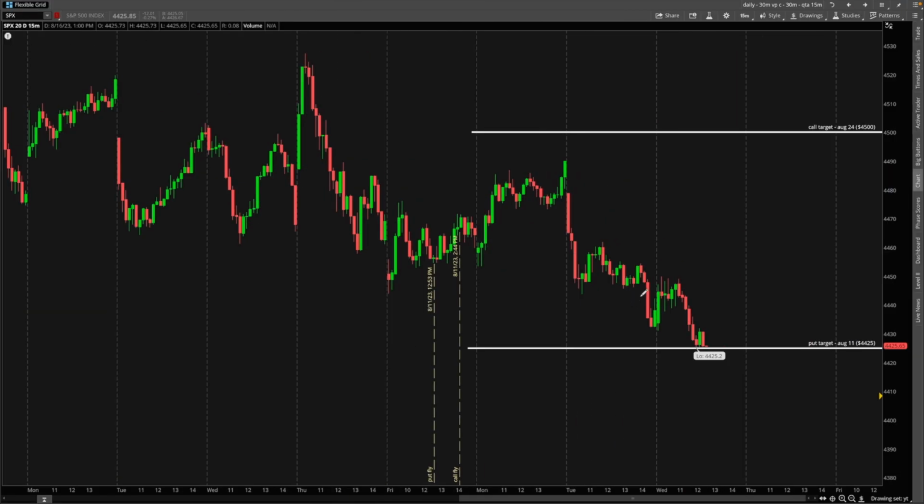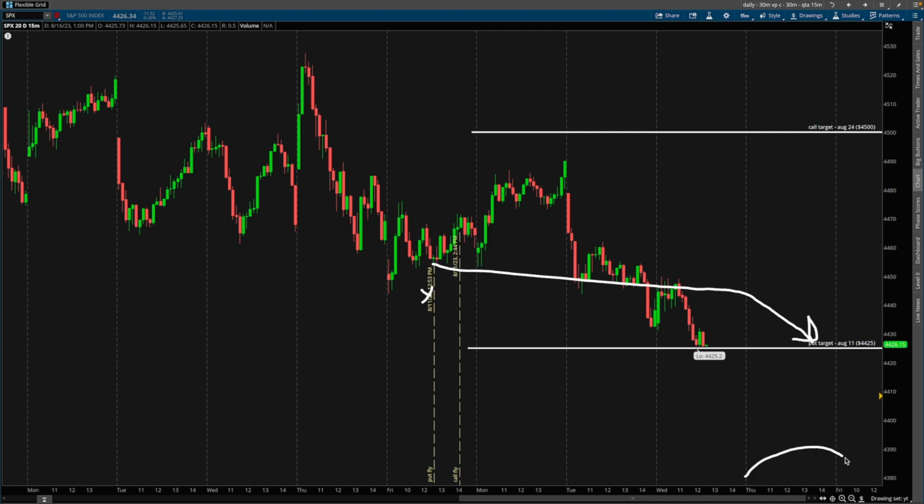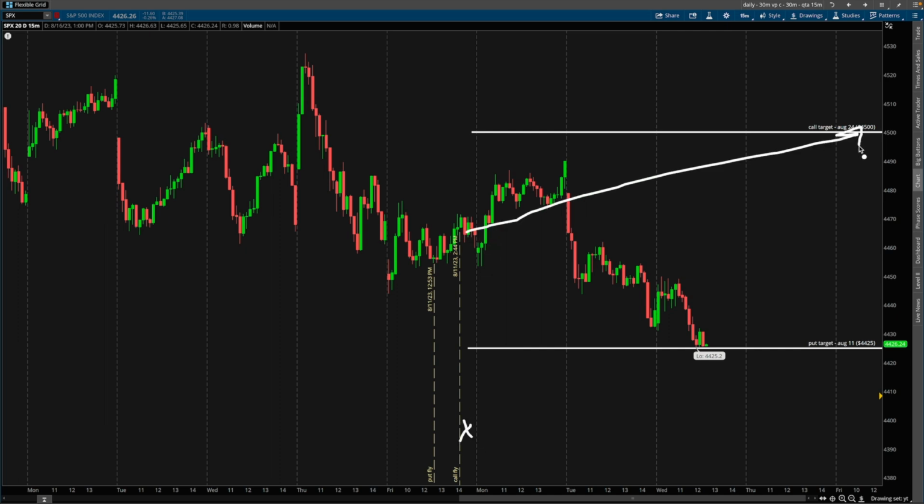Let's take a look at the chart, and you guys can see this is what it looks like here. This was the 11th, which was last week Friday. It is now a Wednesday right here. This is when I opened up the put fly, and this is when I opened up the call fly. Now the put fly was targeting 4425 for Thursday's expiration, which is tomorrow. And then the call fly is targeting 4,500 for August 24th, which is next week. So this is just showing the exact levels on our chart.